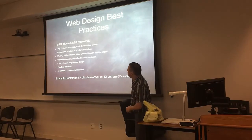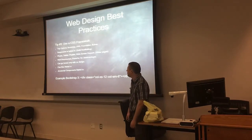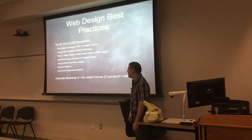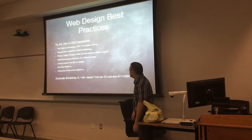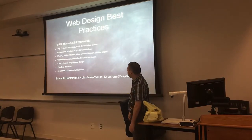Flexbox is really important because for whatever reason, the web's been around forever. 10 years in technology terms is forever. But we can't figure out how to vertically and horizontally align elements well, so we have Flexbox. It helps you with columns. Responsive is baked in: phone, tablet, phablets, widescreen support. So you get wider pages.